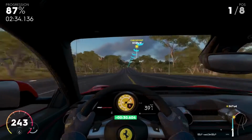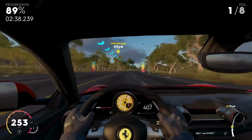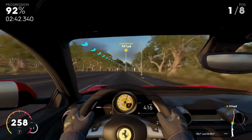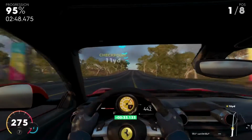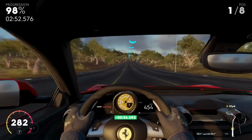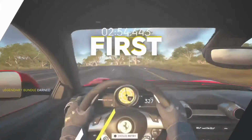Keep it up. Now just gonna have to take a lot of good turns. Only 90% on the progression. Almost there. The final stretch is on the way. Not that far, but we still got this. And the checker flag towards the finish line.